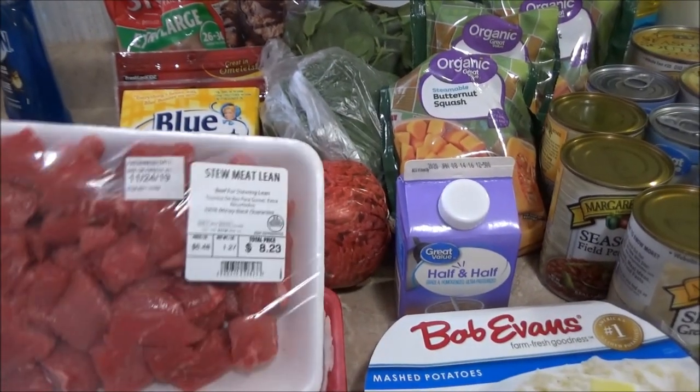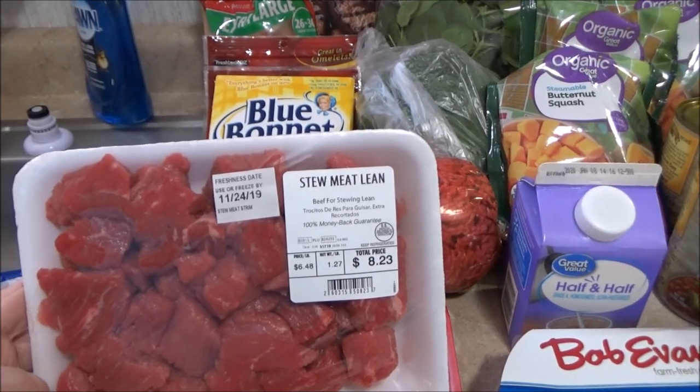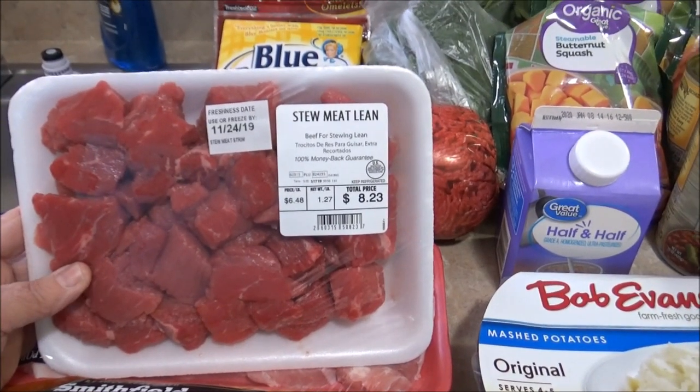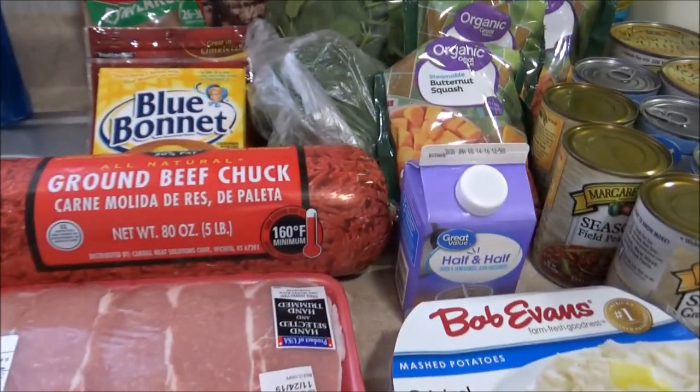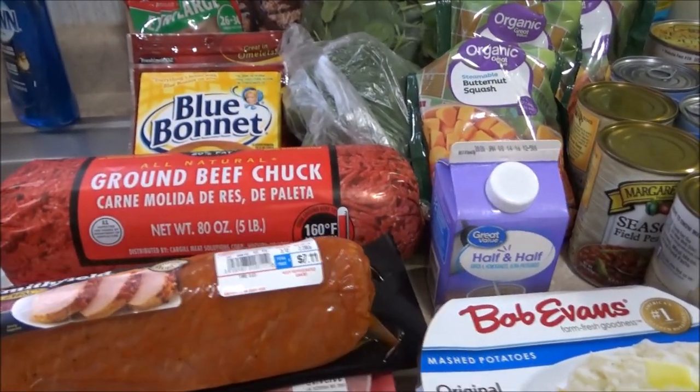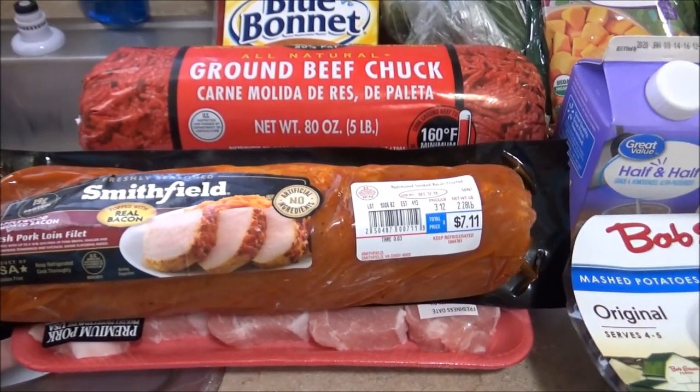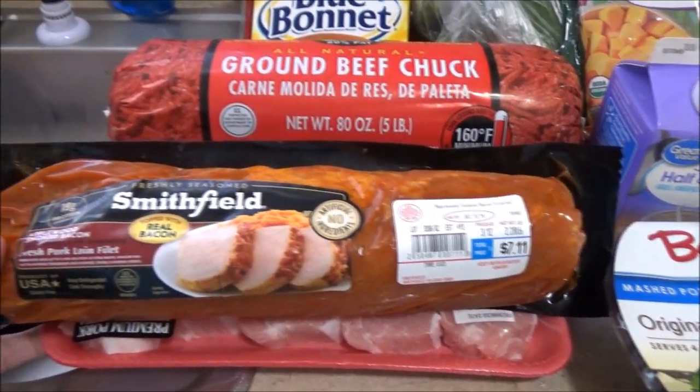I got a lean stew meat. It was $8.23 for that. I'm going to make a beef stew and rice one day this week. I got this tenderloin. This thing's big. I'll have to break this down into probably at least two meals, but it was $7.11.